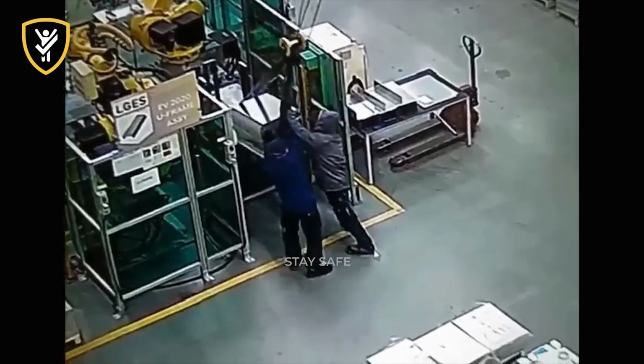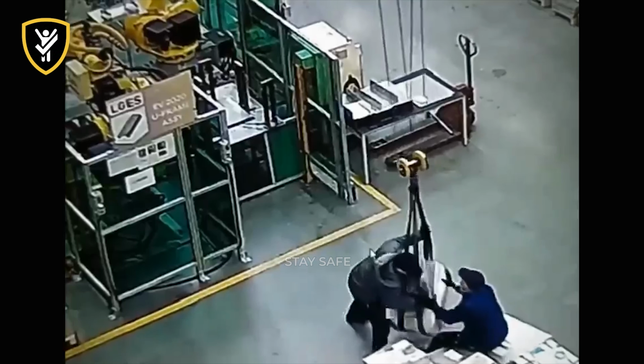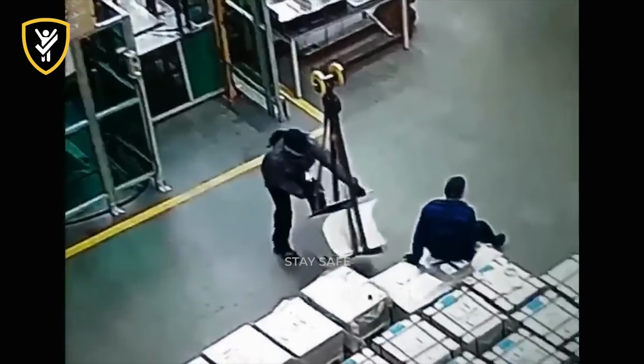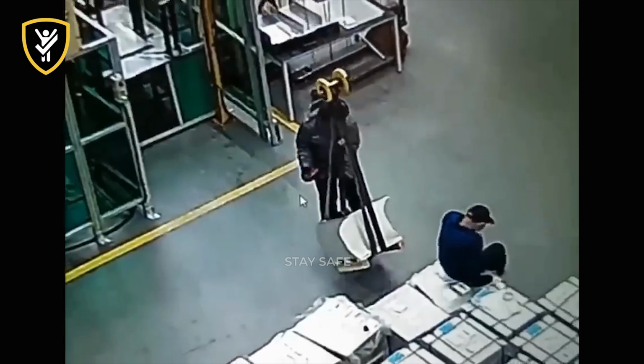Riggers must align crane hooks directly over the center of balance before applying tension. Personnel should keep a wide clearance around initial hoisting operations and use tag lines or controlled guidance methods instead of standing close to the load.